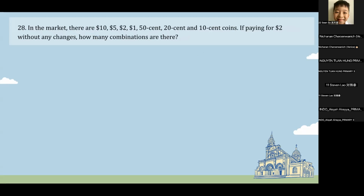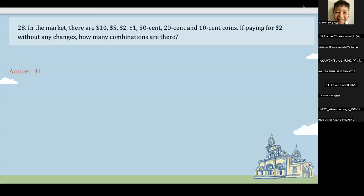Oh no. In the market, there are $10, $5, $2, $1, 50 cents, 20 cents and 10 cents. If paying for $2 without any change, how many combinations are there? I saw the answers first. The answer here is 41, but if I were to list it down, since we are already running out of time, it's 1:24 already. That's 24 more minutes from the initial time.